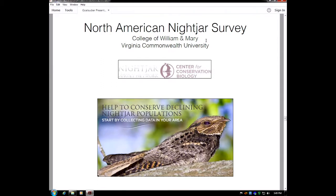So if any of you are goatsucker aficionados and really want to go out and help the cause of conservation, you may want to be assigned one of these routes. And it really just entails going out one night a year, right? Again, in a prescribed period of time, typically right around the full moon when these birds are most actively calling, to be able to document their existence.